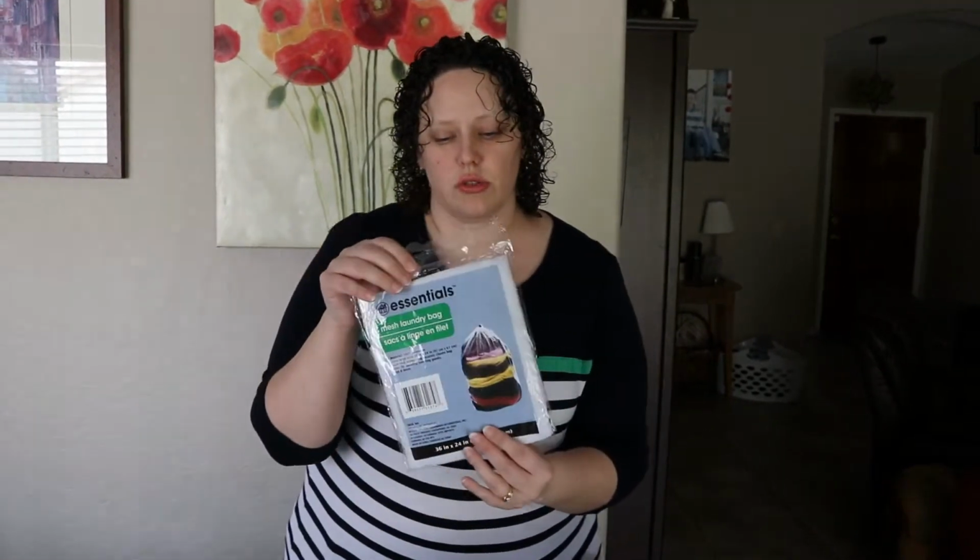I found this at the dollar store. It's just a laundry bag. We have a little hamper that we use at hotels, and so that will come in our suitcase already, but I thought we could empty it into this so that we could have all of our laundry kind of all together and out of the way.